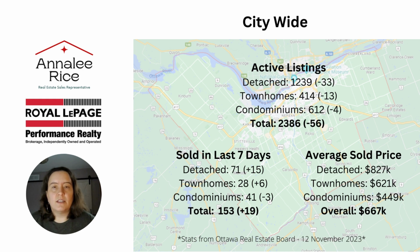So the active listings are down across property types, most notably for the detached market. And the sales are up across most property types. Condos were down slightly, and we'll see where that was in later slides. The sales for detached market was up by 15 this last week.